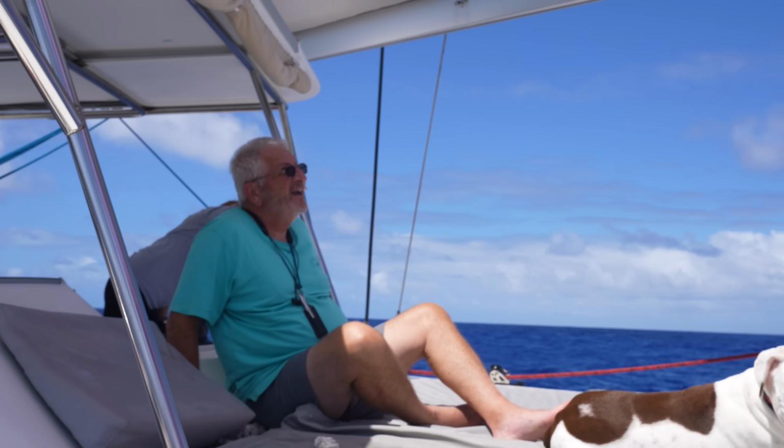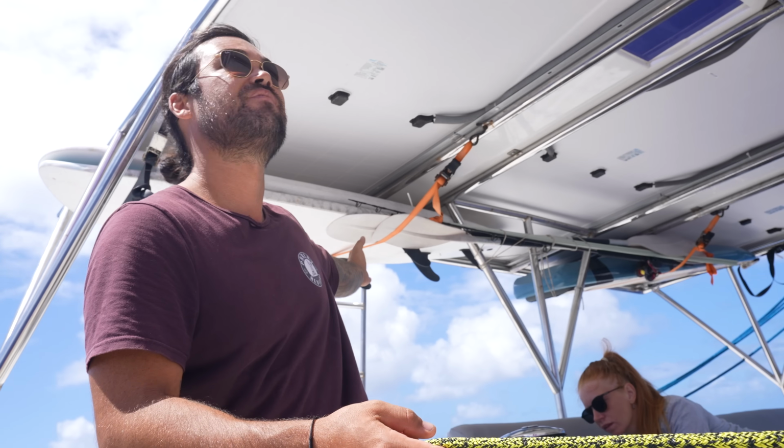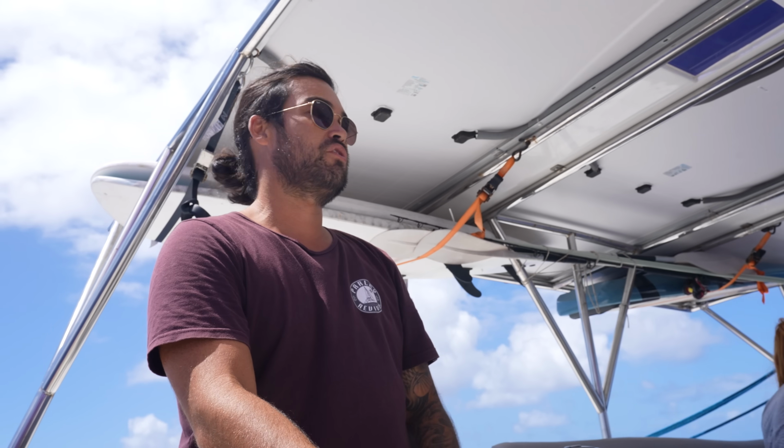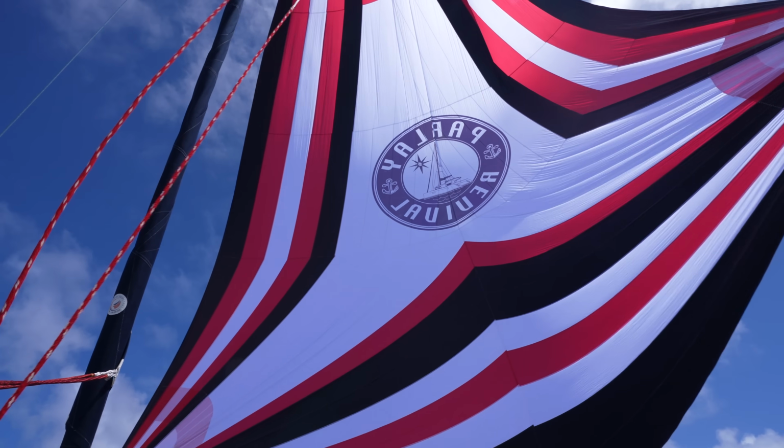Yeah, baby, 6.5 knots. So the wind's at 120, it's at about there. Great. Beautiful. So we're going faster now than when we were motoring.